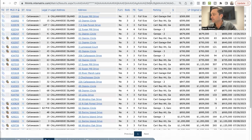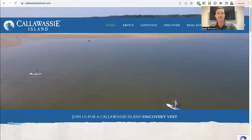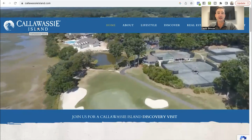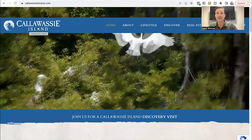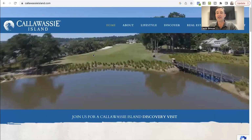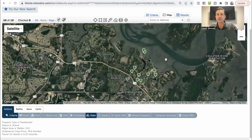Now, Callawassie, if you are not joining the golf club, is going to cost you about $1,100 per month just to live in there. Now, this is the Callawassie Island website. So if you want to go do a little more research, learn about the lifestyle, get information about the prices and the memberships, you can get that here. We're not going to go into every single detail on this video, but definitely one of the most beautiful private islands around this area. All right, so now we're actually moving on to a new category.